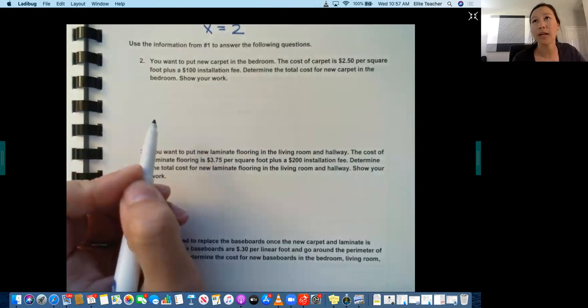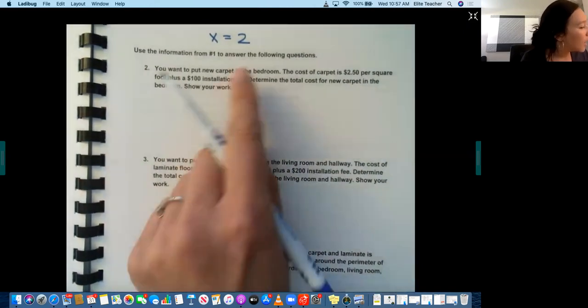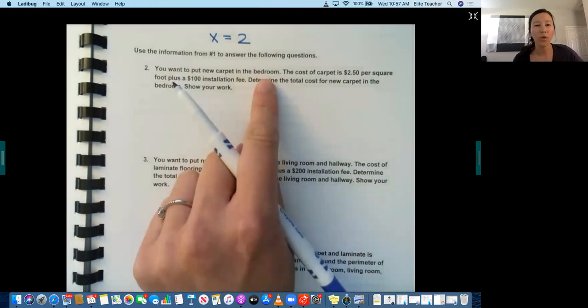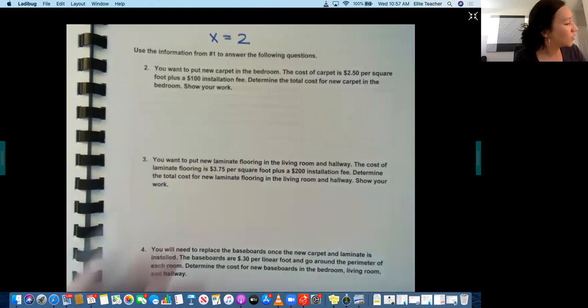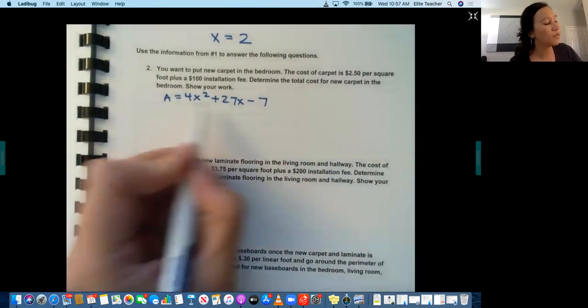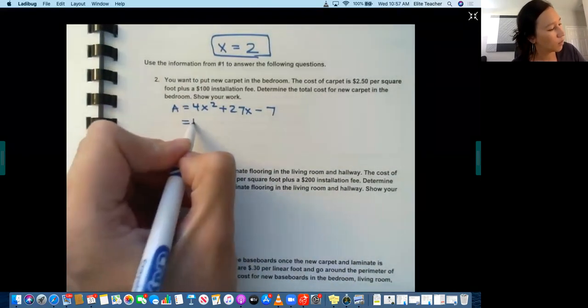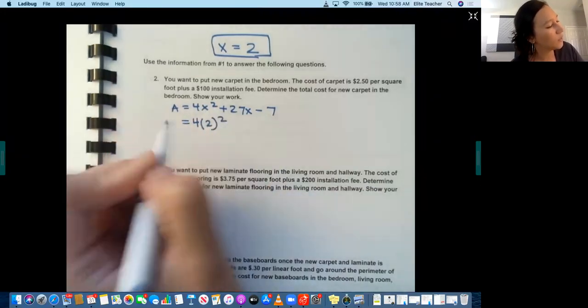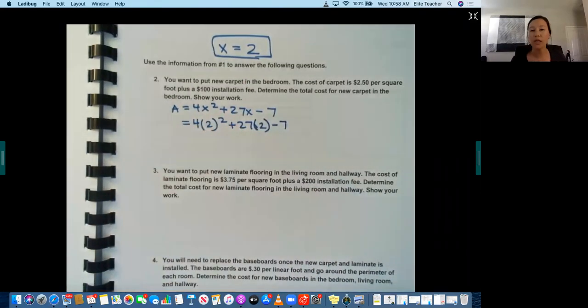Okay, so I'm just going to get through number 2 because I know it's 10:57. We have 3 minutes. And then you're going to do the same thing for number 3 and 4 pretty much. So we're talking about carpet in the bedroom. So are we going to be using area or perimeter? Well, the carpet is everything inside, right? So that would mean we're going to be using the area. And we said the area of the bedroom was 4x squared plus 27x minus 7. Well, to figure out exactly how many square feet, we're going to need to plug in 2 for x. So 4 times 2 squared, plus 27 times 2, minus 7.